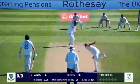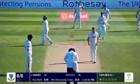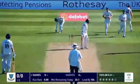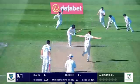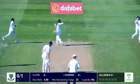Coming in around the wicket, bowls to Tom Haynes, who's forward and plays to mid-off, and there is no run. Bowling. He's been bowled. Tom Haynes has been bowled. Hughes, he's gone. Has he been bowled as well? Yes, he has. Okay, as Daniel Hughes is furious.